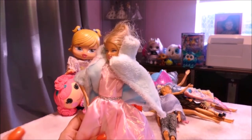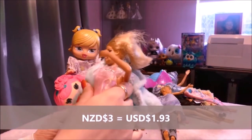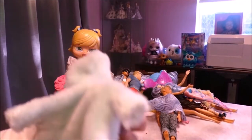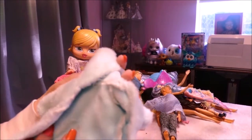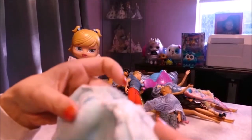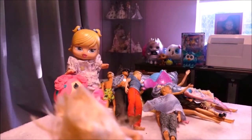Now, this Barbie I paid $3 for along with her, more for her coat than anything else. I love this coat. It's not an official coat. It's handmade. But whoever's done it, this is when you can tell that doll clothes are good, has done all this overlocking in beautiful small stitches, so it's not gonna fray easy. It just needs a clean, and when it's on her, it looks amazing. I think it's gonna look even better on a straight arm doll.